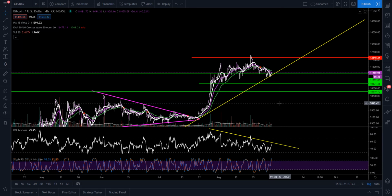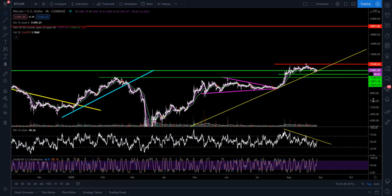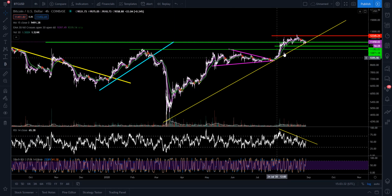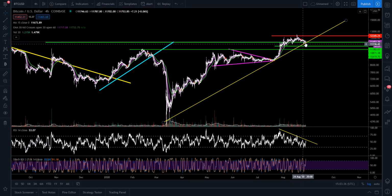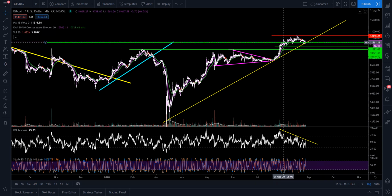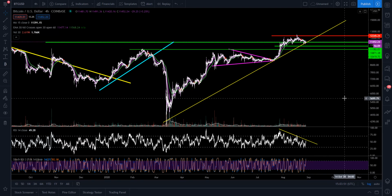Okay, and also when we zoom out here, something I wanted to pay attention to is this yellow trend line that we're sitting on as well, right here. And you can see we're kind of testing that area now. So say we do start breaking down through this, I'm looking at support areas at 10,834, and then it'd be down around that critical $10,500. And that was previous resistance. We'd want that to stay as support.